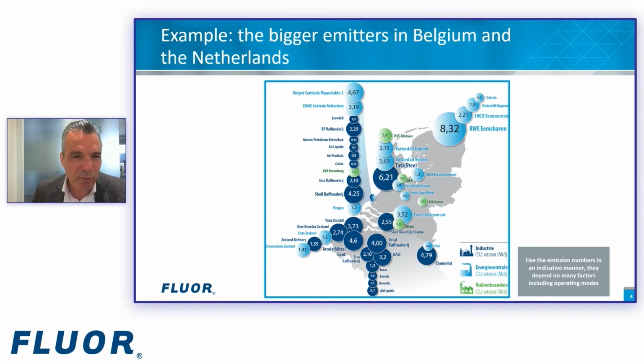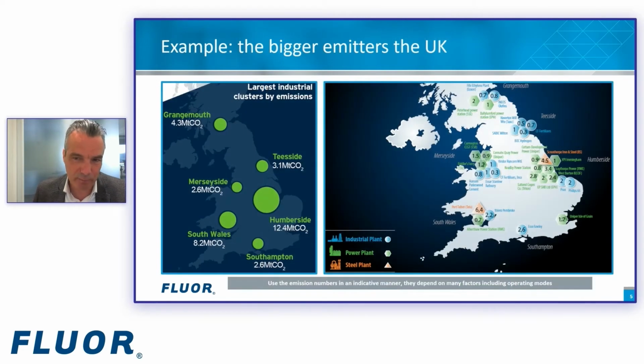This CO2 emissions bubble chart of CO2 emitters in the Benelux provides a good indication of the bigger emitters and what we should prioritize on. Industry is indicated in dark blue bubbles. You will note the larger refineries and chemical complexes, but also 2 large steel plants. Power plants are indicated in light blue, and it is to be noted that especially coal-fired power plants are worthy targets for carbon capture. And shown in green are some waste incinerators.